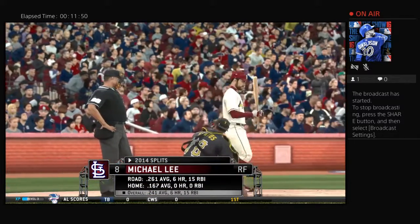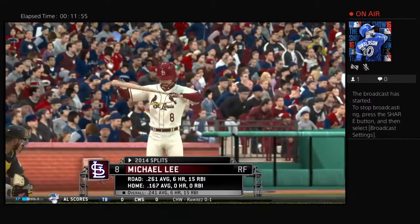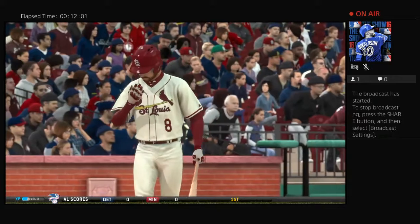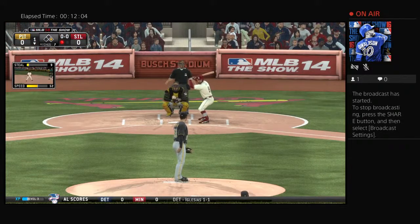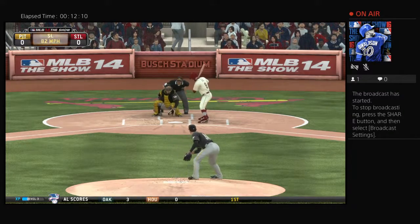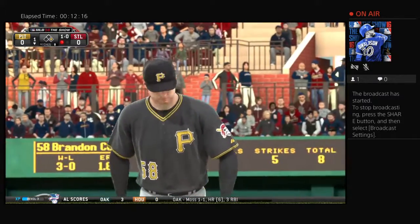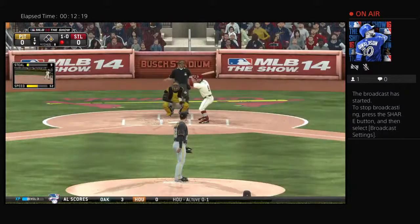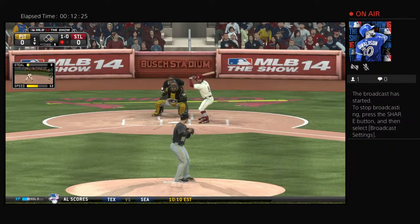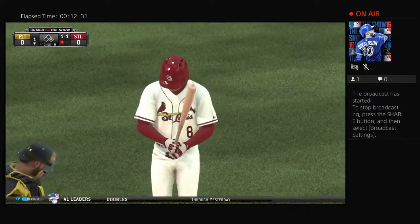Michael Lee will get his first chance at it now. Didn't factor much into the win yesterday as he took an 0 for 4 in the ball game. First pitch to him. First pitch is a slider down low. It's 1-0. And looked like ball 2 below the knees, but it's ruled a strike, and that evens the count at 1-1.